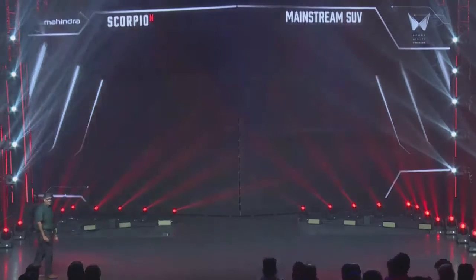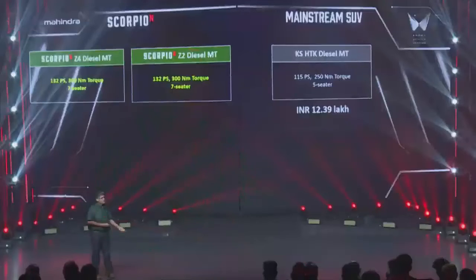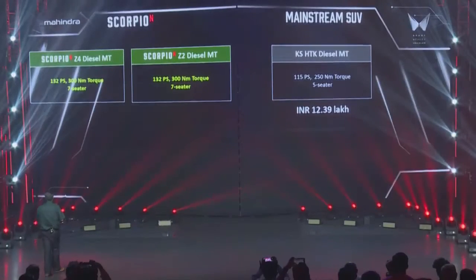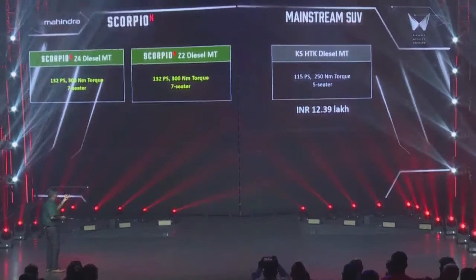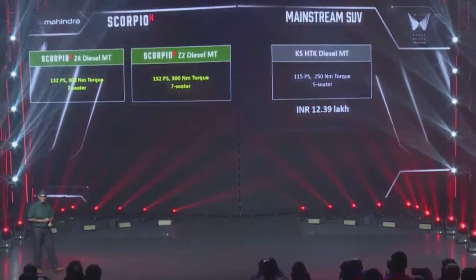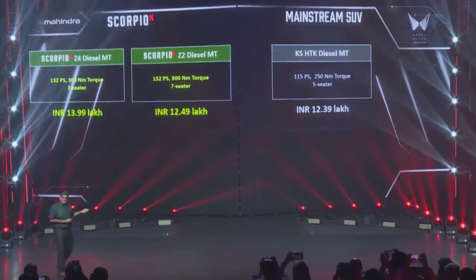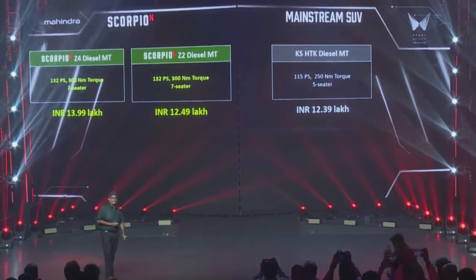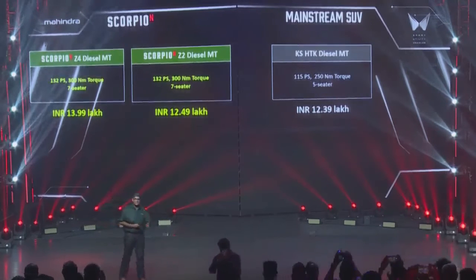And finally, let's come to the Z2 variant. When you look at the Z2 variant with mainstream SUVs, again in terms of the competitor KS, performance significantly better, price 12.39 and 13.99, and the Z2 is at 12.49. That's the Z2 diesel price.